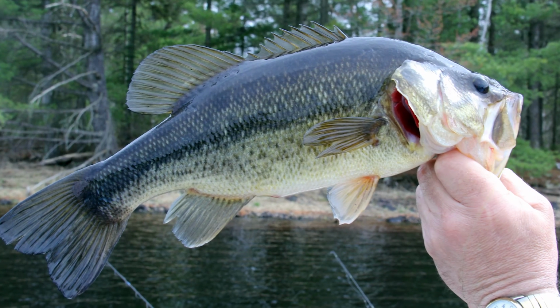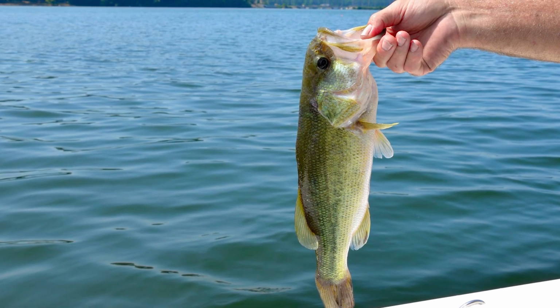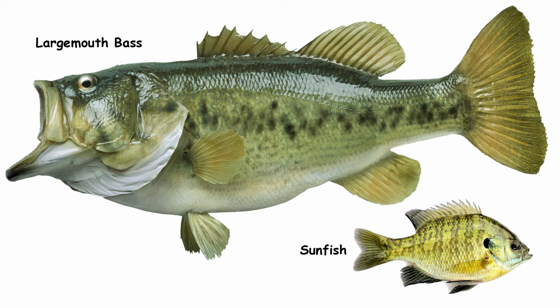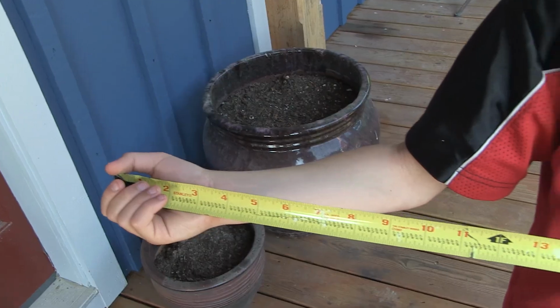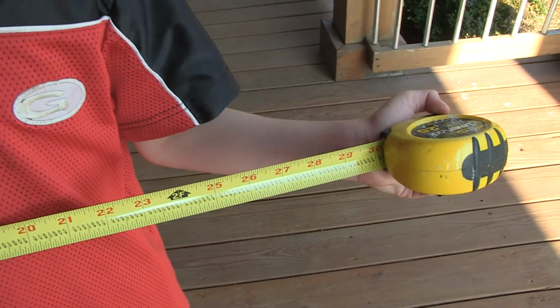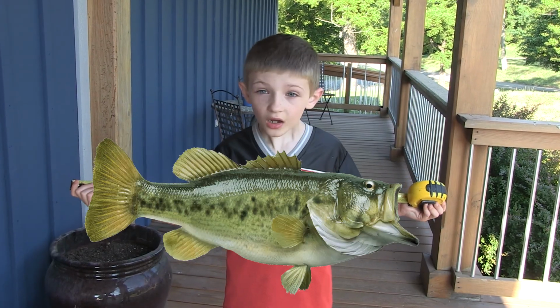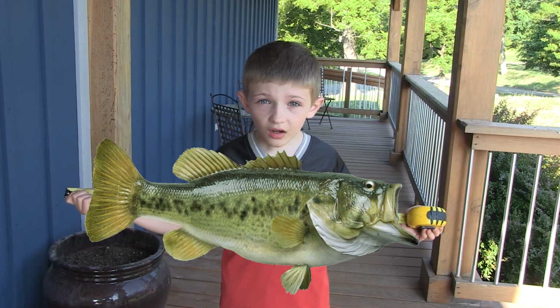The largemouth bass is the most popular freshwater game fish. It is native to North America and is a member of the sunfish family. The world record largemouth bass was caught in Japan in 2009 and weighed 22 pounds and 5 ounces. That bass was 29 inches long. And in the summer months, largemouth bass can be really hard to catch.